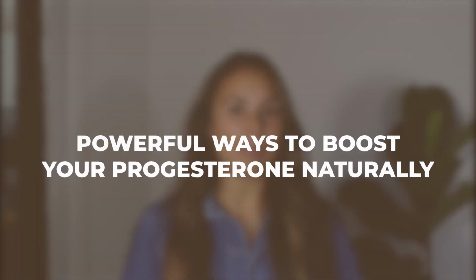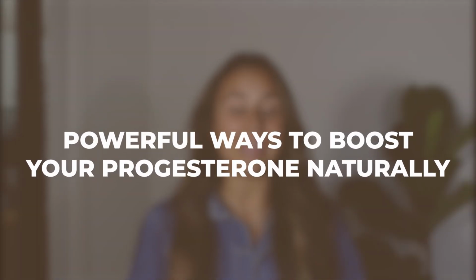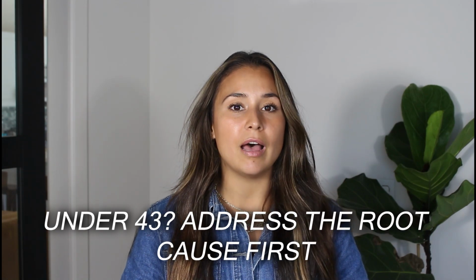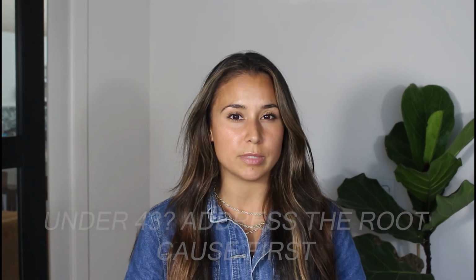replacement therapy? Oftentimes, women are put on progesterone replacement therapy before they really need it. If you're younger than the perimenopausal menopausal years, so really anything under the age of 43, which is the average age of onset of perimenopause, then you should not be taking progesterone replacement therapy unless there is an acute special circumstance. Your body should be making progesterone on its own. And if it's not, we want to investigate why, rather than using a Band-Aid, which is taking progesterone, to mask the issue that's at play.